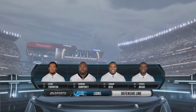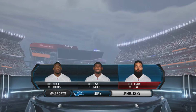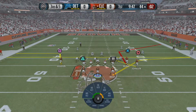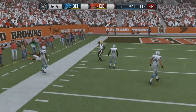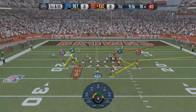We'll take a look at this Detroit defense. It's Damian Humphrey and Karan Reed in the middle. DeAndre Levy at linebacker. And in the secondary, Darius Slay and Jonathan Joseph at cornerback. 3rd down for the Browns. And it's Josh Gordon coming up with the catch. He's down the sideline and pushed out at the 18. The Browns are in the red zone now.